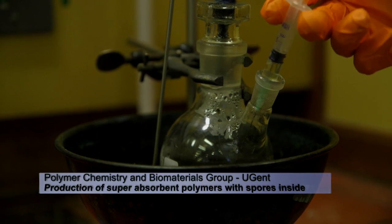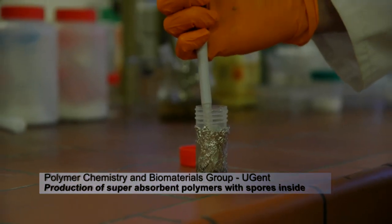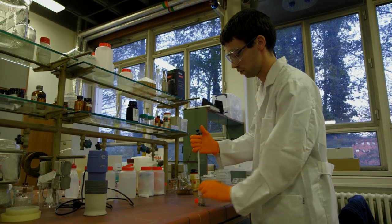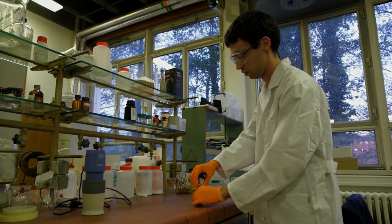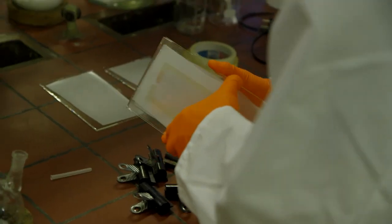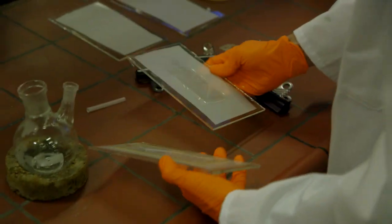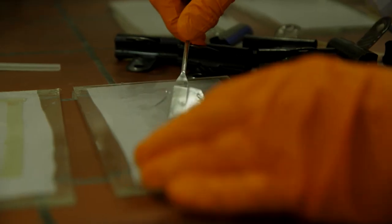When these bacteria are combined with the superabsorbent polymers, a very efficient way of self-healing is obtained. On the one hand, the superabsorbent polymers protect the bacteria. On the other, the water which has been taken up by the hydrogels can be used by the bacteria to precipitate calcium carbonate.